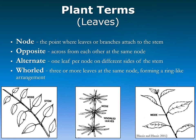And then we have whorled, which is three or more leaves at the same node forming a ring-like arrangement, as you see here. Now, this can be very helpful in identifying these aquatic plants because some only have three leaves per whorl, some have four, some have eight or more. So that can be really helpful when you can count how many leaves per whorl.